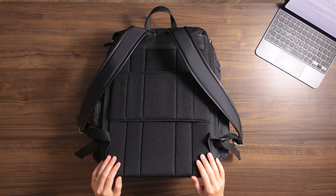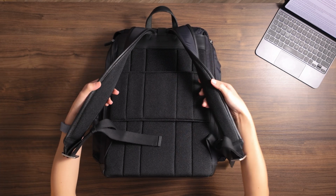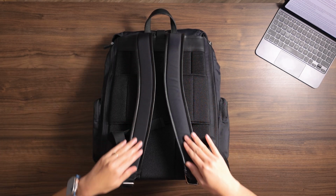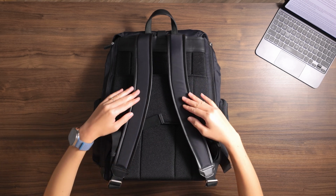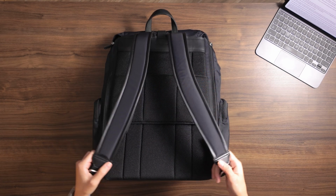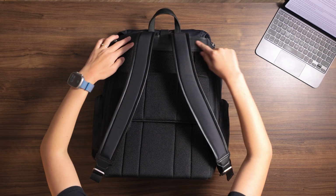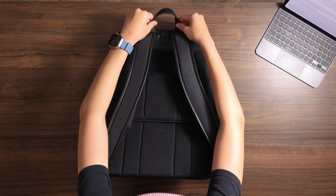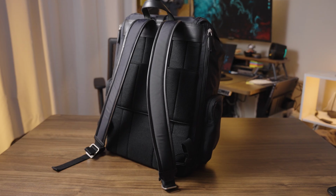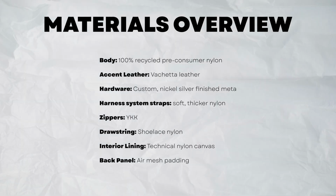Moving to the back panel, the entire back panel and insides of the shoulder strap are covered with air mesh padding. The top parts of the strap are made of the same body material, so it's 100% recycled nylon with leather trimmed finish. We also have some leather trimming here at the bottom of the strap, and then more leather here and a leather top handle. Overall, the materials combine a mixture of luxury touch points while giving the bag a more durable and travel-friendly body material.